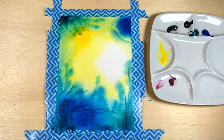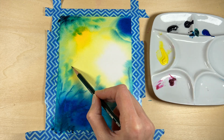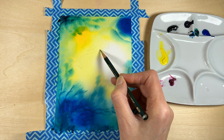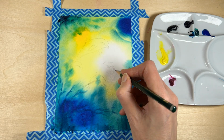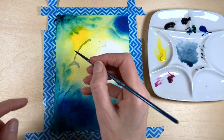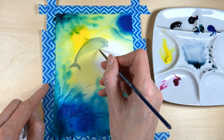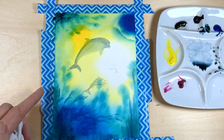I don't know, this is an intuitive piece of work for the most part. I knew I wanted to do something underwater, but I just let my imagination go with it. I let it dry and then started to sketch the dolphins in. Then I mixed up a wash of, I think it's Indigo Blue and Payne's Grey for just a very first layer on the dolphins themselves, and just added that to all three of them.